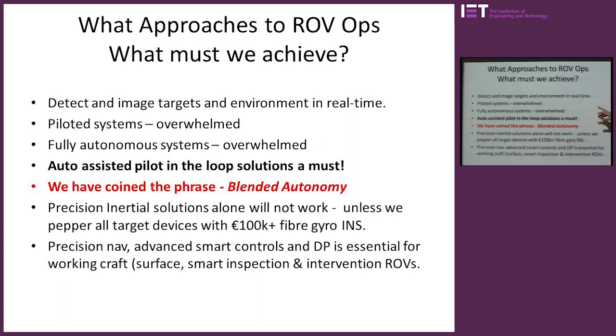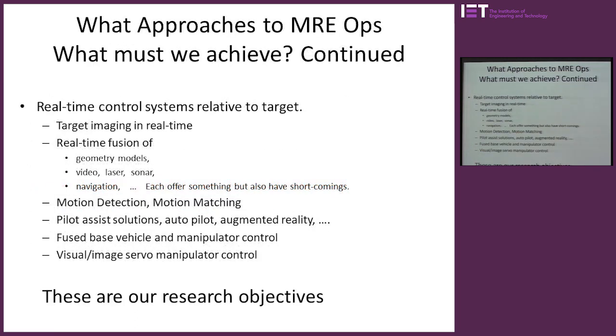So we need auto-assisted pilot-in-the-loop solutions. We've coined the phrase blended autonomy. We want to blend the human in the loop with the autonomous system. Precision inertial solutions alone will not work unless we could put precision inertial navigation on the ROV, and we do have it on the ROV, but we need it on every target object as well, so that we know the motion of the target to centimetre accuracy as well as the ROV. So that's not a solution. We can't stick a 100K fibre gyro instrument on every target. So we want precision nav. We want to unlock image-based target reference flight control.